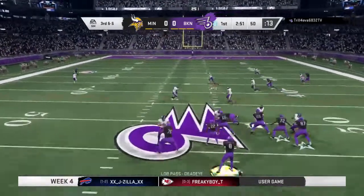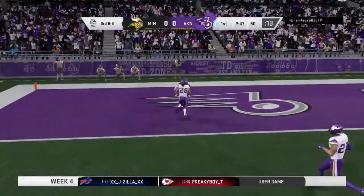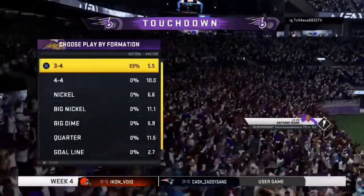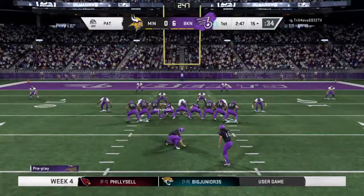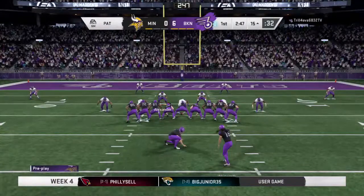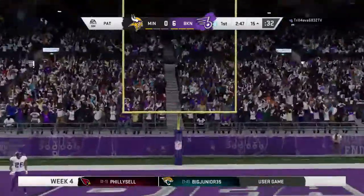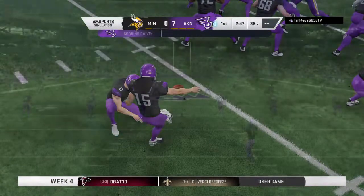From the midfield stripe, they'll look to throw. Got a man, it's caught inside the 10. And all the way in for the touchdown. Odell Beckham, his 3rd touchdown now on the year, as his guys are able to strike first here in this opening quarter. Extra point right down the middle, and that makes the score 7-0.